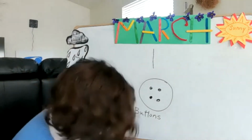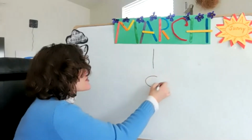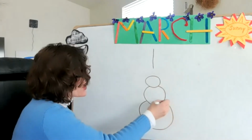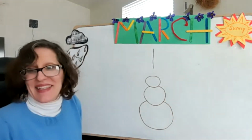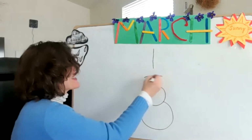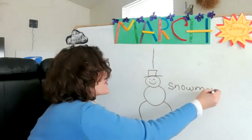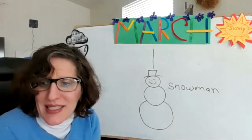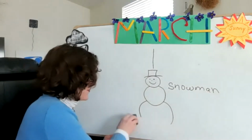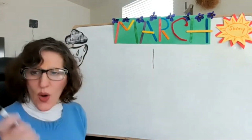Now we got really, oh, I have one more. I'm gonna do this one just because it's not gonna happen very much more. I'm gonna erase this. What happens if I put one smaller circle on top of one medium circle on top of one larger circle? What do I make then? Does that look like a, you guessed it, snowman? We talked about a snowman just last month when it snowed. A snowman. Those are things that are round. Throughout this week, look around your house and see if you find some more things that are round.